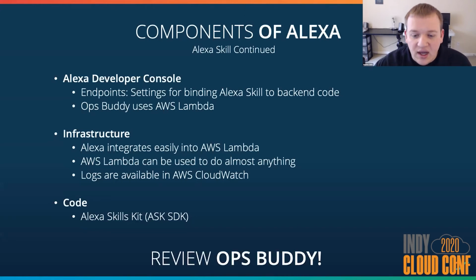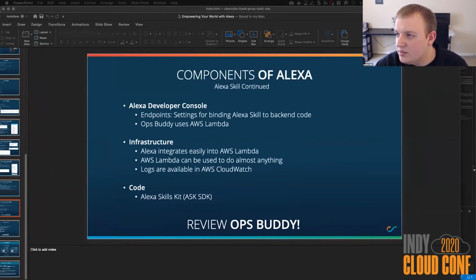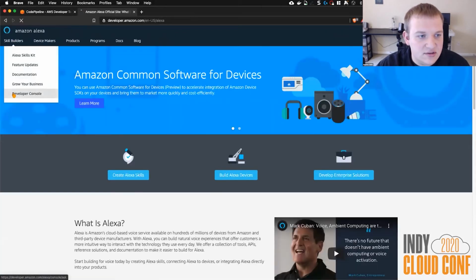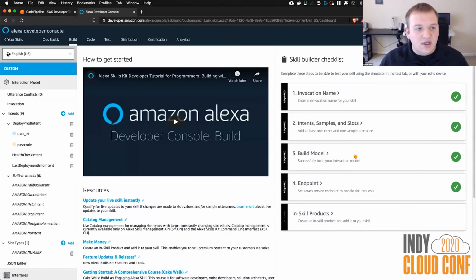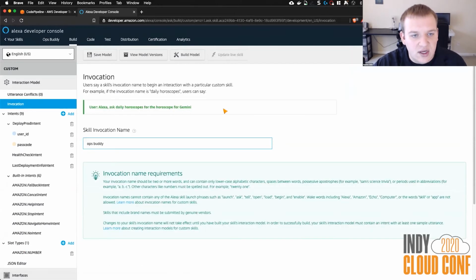So let's take a look at Ops Buddy. So I'm going to pull up the developer console. We're going to take a look at our skills. All right, so here we are in the Ops Buddy Alexa skill. Now, there's a lot going on here, but it should look kind of familiar. Over here on the left-hand side in this menu, we can see our invocation, our intents, our slots. So let's look at our invocation. Here's where we're going to give the name for invoking our app.